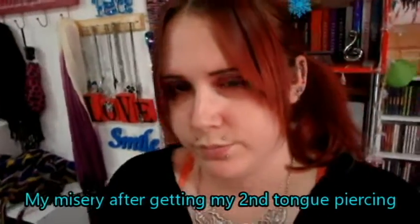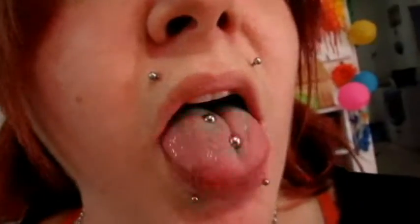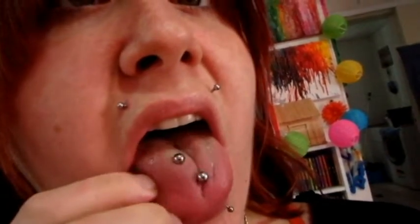I'm going to the piercing place today to get the tongue bar changed to a longer bar because I think it's just a little bit too short. But it's only swollen on one side and it freaking hurts. It hurts just here. And underneath it's not quite as bad, but even talking it sucks.